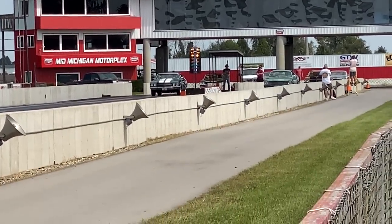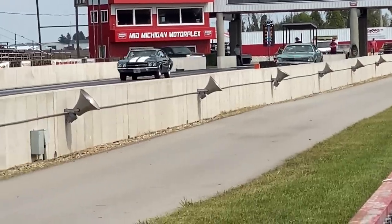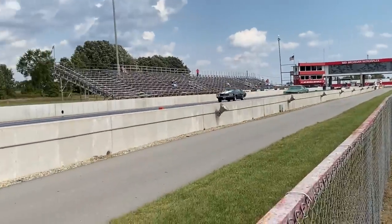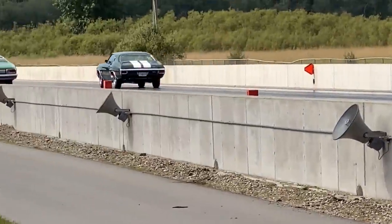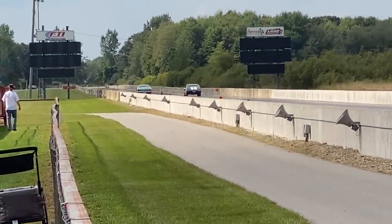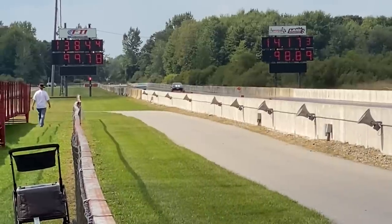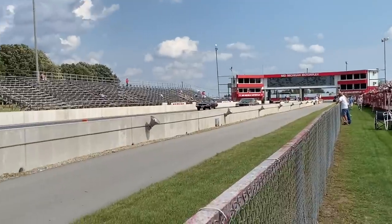But in any case, Seth Jones of Marion, Indiana, got the 74 Duster 360, which was the first year for the 360. It replaced the 340. The winner of this round is the Duster, 13.5, going against Cam Robinson.